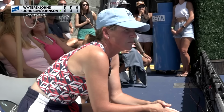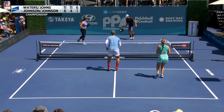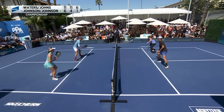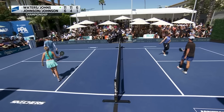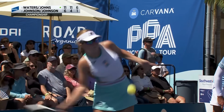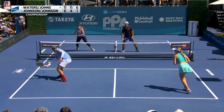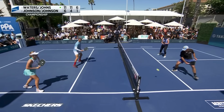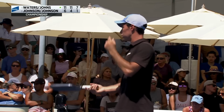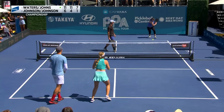Second serve. 1-6-2. Side out. Side out for Waters and Johns. 6-1-1. Looking for their 10th title this season together. Point. Sometimes tough to adjust the paddle when it comes off the tape there, and big swat from J.W. Johnson, and a very frustrated brother-sister combo. 7-1-1.